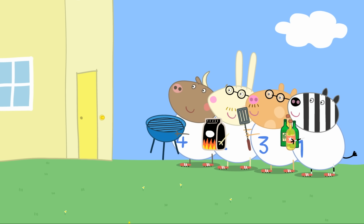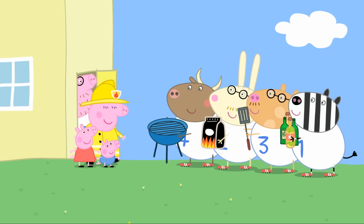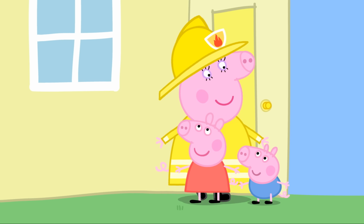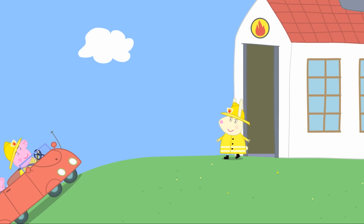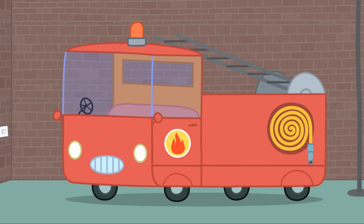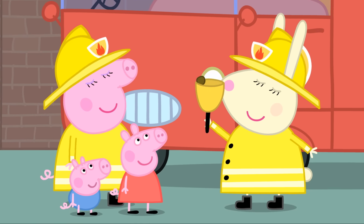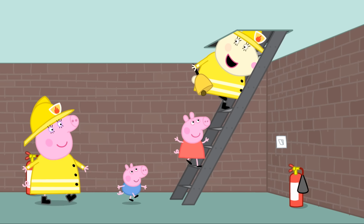Here are Mr. Bull, Mr. Rabbit, Mr. Pony and Mr. Zebra. Moo! Is Daddy Pig coming out to play? Come on! Mummy, can we see the fire engine? Yes. Oh, goody! This is Miss Rabbit's fire station. Hello, Peppa and George. Come and see the fire engine. Wow! Fire engine! There's a ladder for climbing, a hose for squirting water, and a big bell to ring. Ding dong, ding dong. Now, let's go up the tower and look for fires.